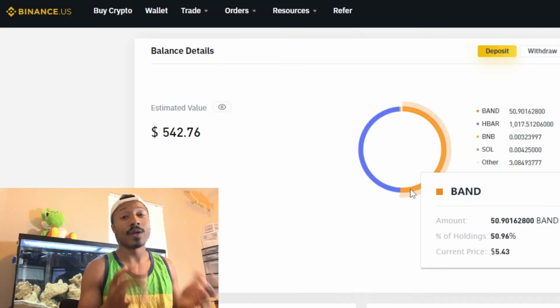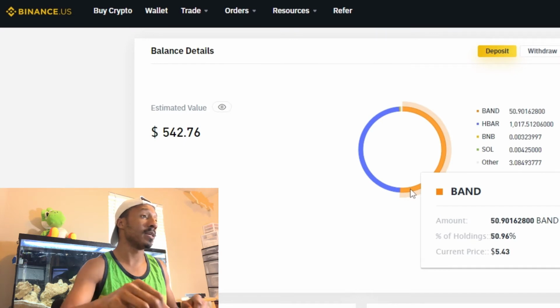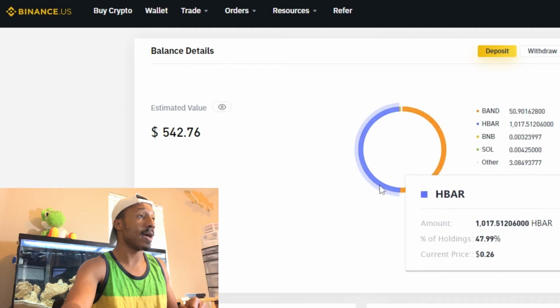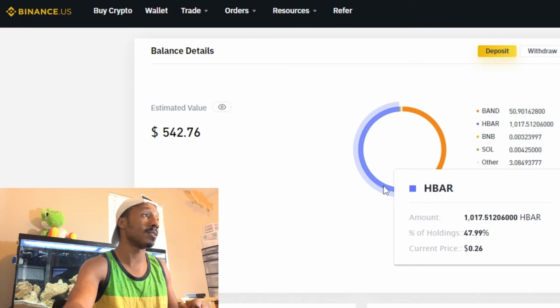All right, guys, this is what we are looking at with the percentages. For Band, I have about 50.96%, which is at a current price of $5.43 per Band Protocol token. And I also have 47.99% of Hedera Hashgraph at the current price of 26 cents.